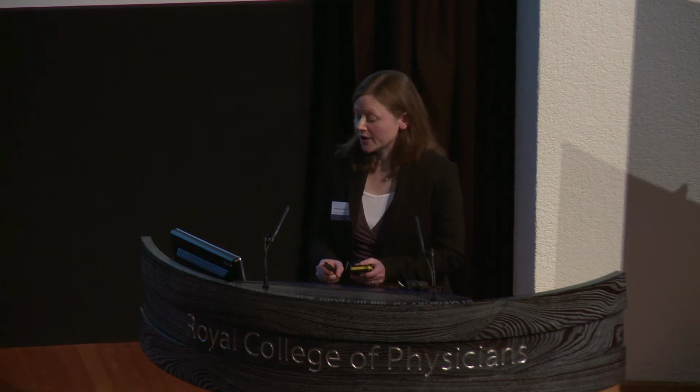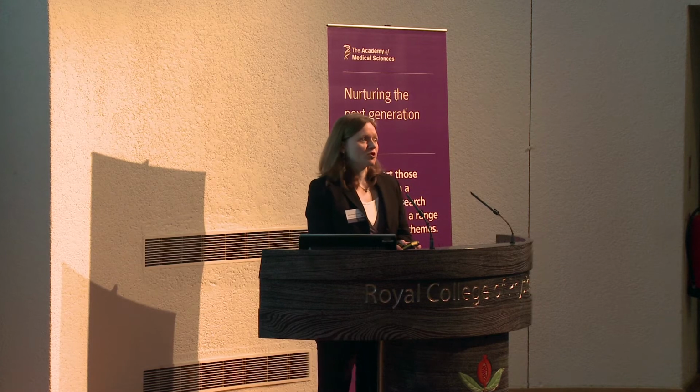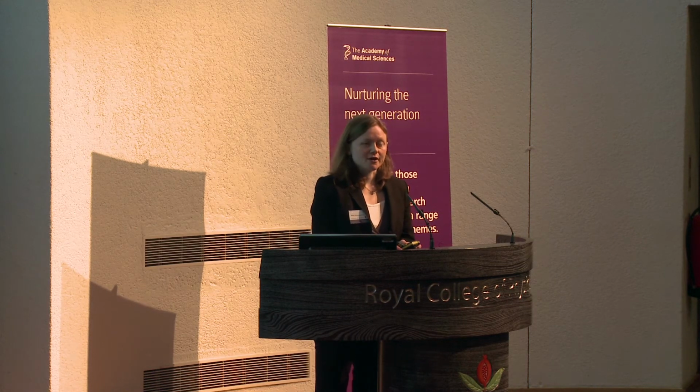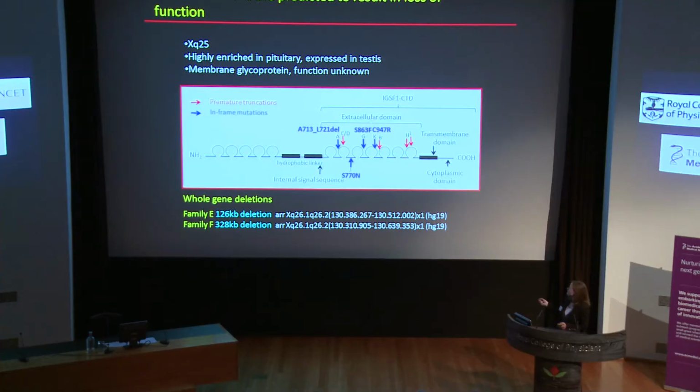So what's known about IGSF1? Well, it's on the X chromosome, it's highly expressed in the pituitary from early on in development, and it's also expressed in adult testis. It's a membrane glycoprotein, but its precise function remains unknown. The protein undergoes co-translational proteolysis such that eventually the carboxy terminal portion of the molecule traffics to the cell membrane, and the majority of the molecule is located extracellularly with a short cytoplasmic domain.